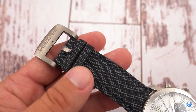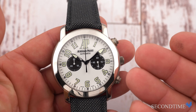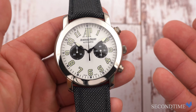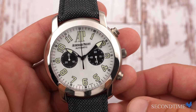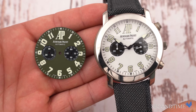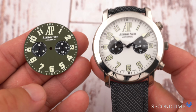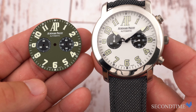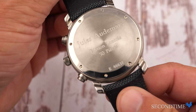The one that's currently installed on the watch is white with black subdials, also known as a panda dial. Big luminous numbers and luminous tips on these gigantic hands. And the other dial, which I happen to prefer, is the khaki green, or the OD green, the military green dial with black subdials in the same luminous material. When you flip it over, it definitely lets you know that it's a Jules Audemars. It definitely lets you know that it's a limited edition, and it tells you how many pieces of that limited edition were made.